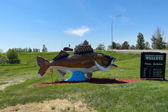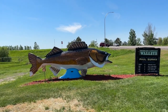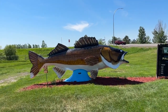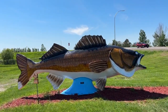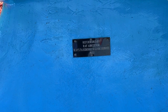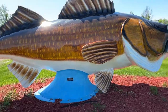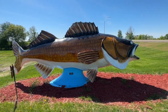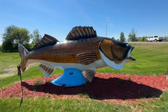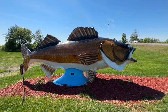Does this mean this is real? Can't be. Is that true? Well, now I want to get closer and see if there's something on this little plaque that's going to tell me this is a true story. Refurbished by Ray Abrazensky, Ray's Taxidermy and Guide Service. So you're telling me that a fish was caught this size? Are you kidding me? Wow. That's impressive.